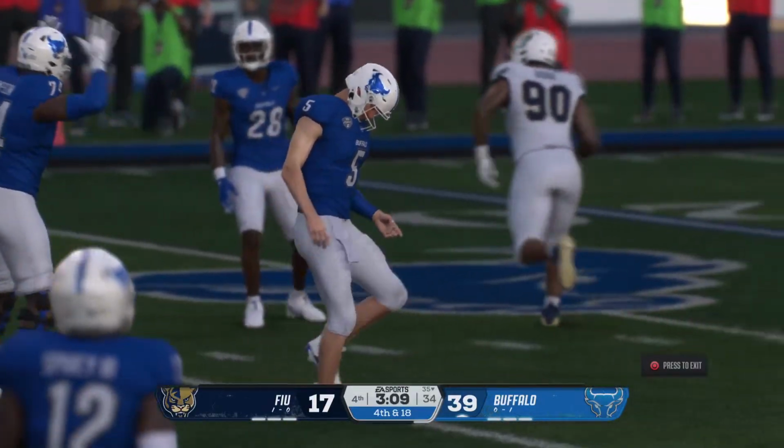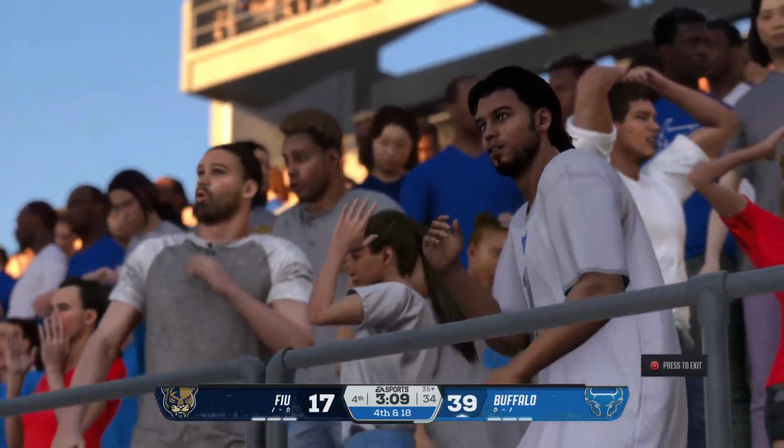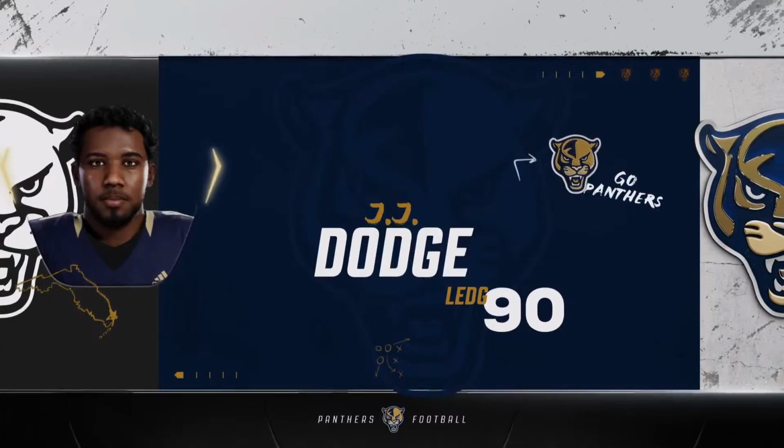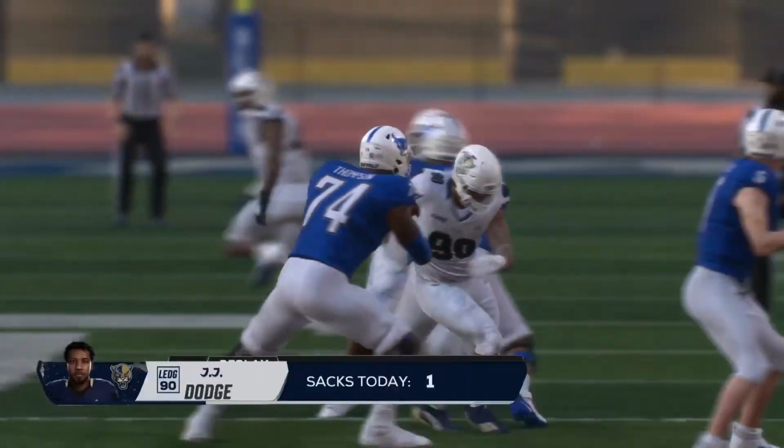All right, I know we're winning, and that's great. But at some point, we got to stop getting our quarterback killed. Like, we got to protect the most important player on the field. Please?